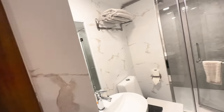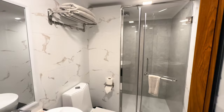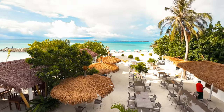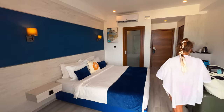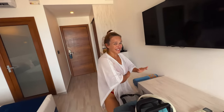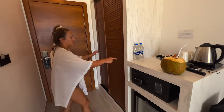For the sea view, because here it's only a $30 difference. And the construction noise that you might hear is actually coming from the hotel that is being built next door. Well, it's only during the day, of course. At night, you will not hear that. There's plenty of space here: a TV, a luggage stand, a safe, and a miniature fridge.